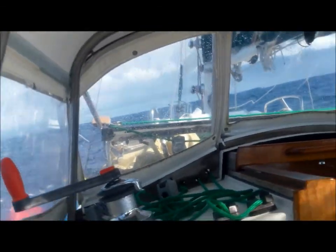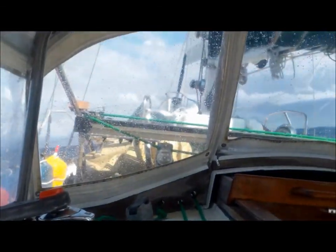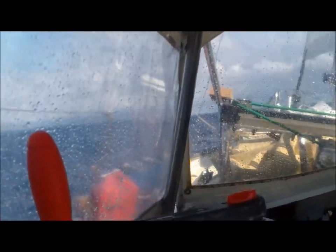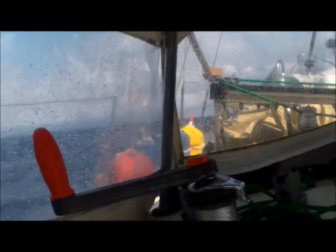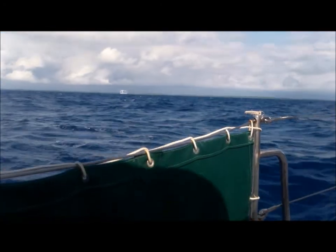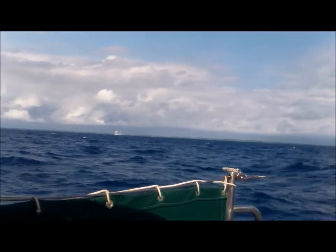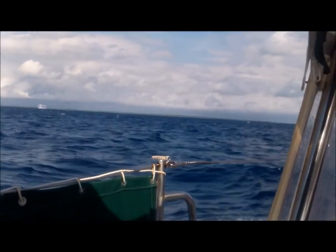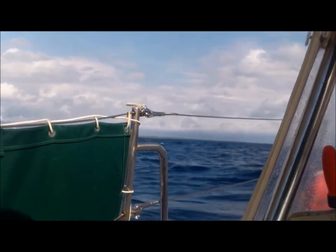Okay, we're a little bit over halfway on the trip, and you can see the results of the squall. Some raindrops on our Dodger window panels here, and there is a cruise ship off the port side that is on the coast of Eleuthera. You can see Eleuthera there in the distance. And we will be passing close to the southern tip of Eleuthera on our way to our destination.